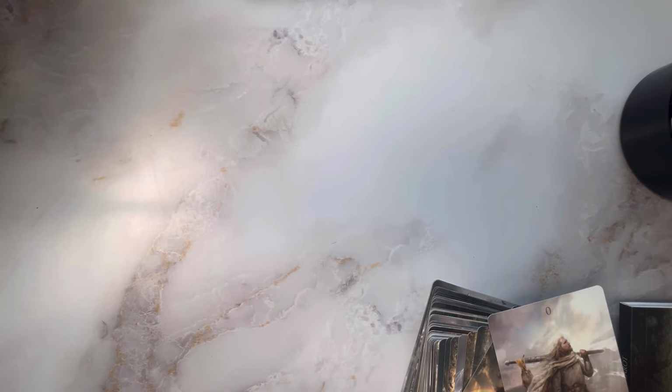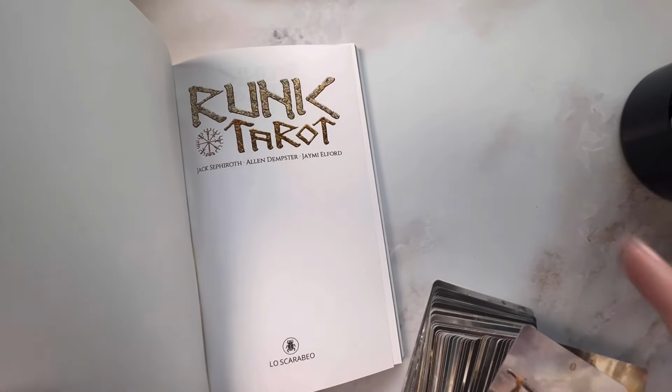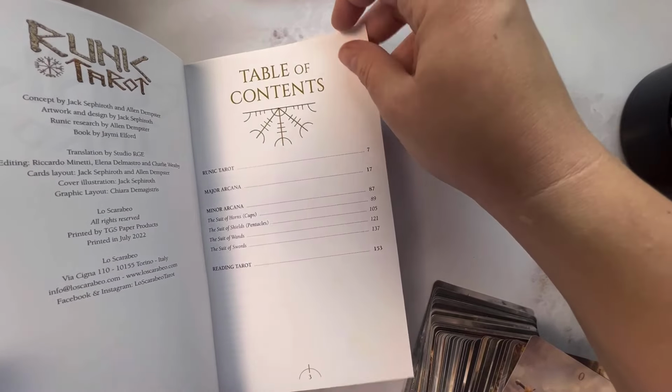She's beautiful. And then we're gonna flip through this deck. And let's do the guidebook first. The same art from the box. And here's our table of contents.